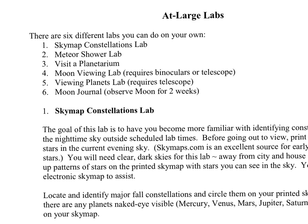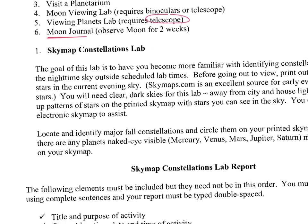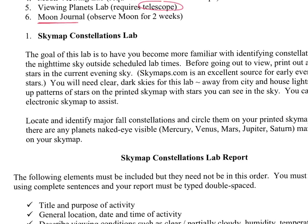The 5th one there again requires something. I don't think Pell Grants will buy you a telescope, but the 5th one is to use a telescope to look at the planets. And then the 6th one, and I'll kind of just gloss over these momentarily, is to watch the moon for 2 weeks and record what you see. So the Sky Map Constellation Lab, excuse me.